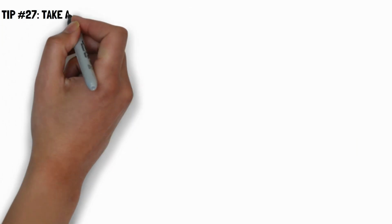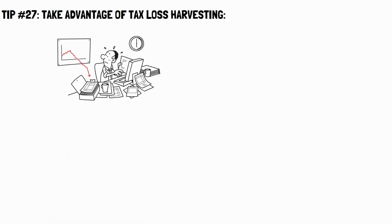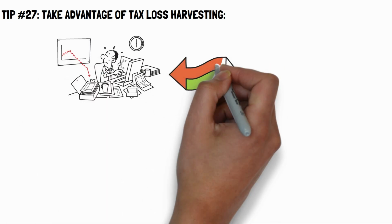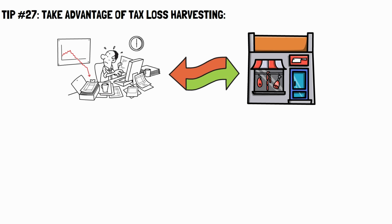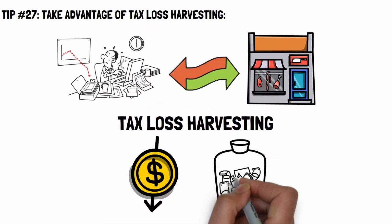Tip number 27. Take advantage of tax loss harvesting. If you have investments that have lost value, you can use them to offset gains in other investments through a strategy called tax loss harvesting. This can help reduce your taxable income and save you money on taxes.